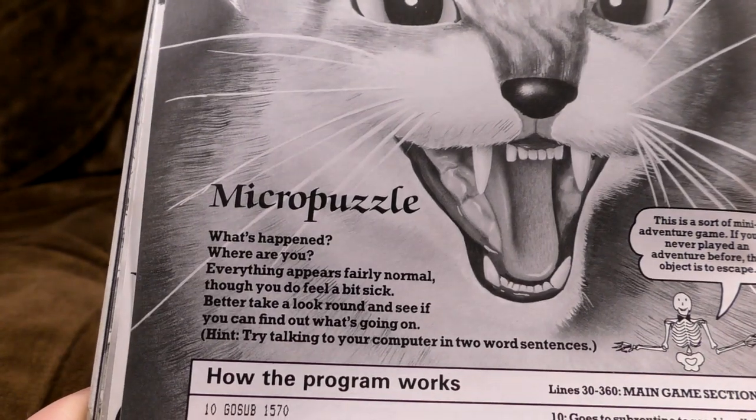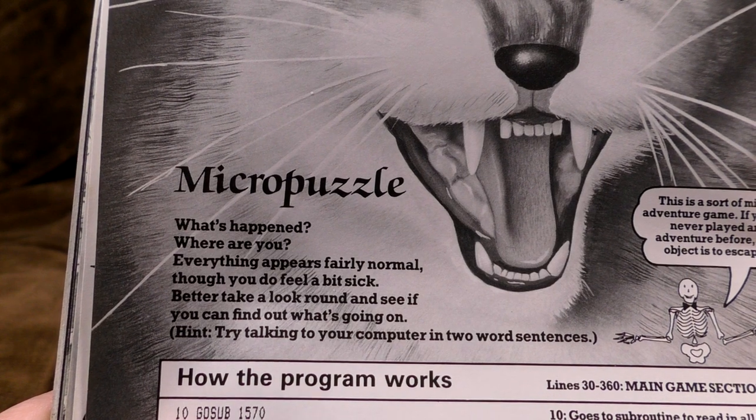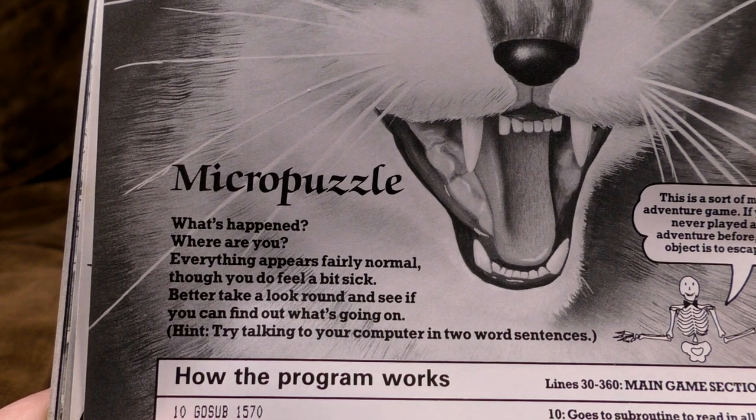Micropuzzle. What's happened? Where are you? Everything appears fairly normal, though you do feel a bit sick. Better take a look round and see if you can find out what's going on. Hint, try talking to your computer in 2-word sentences.